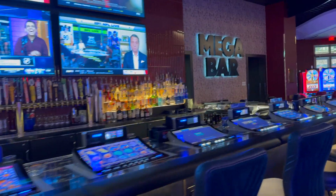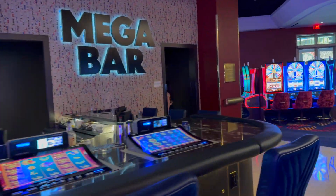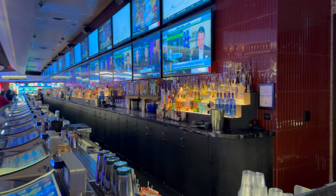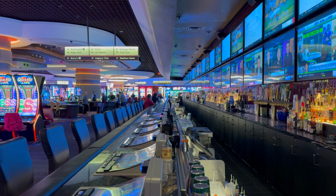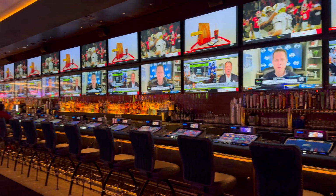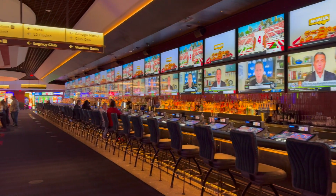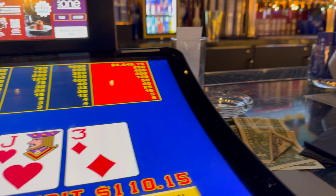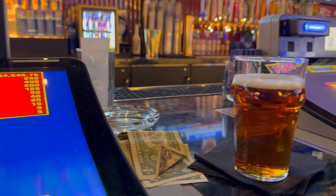One thing you'll notice throughout the Circa is the volume of the music. Even during the day when there aren't many people there, the volume of the music makes it hard to have a conversation. I think they're trying to create a vibe that doesn't always match the energy of the casino. While you do receive free drinks while gambling at the bar, we were disappointed at the size of the drink provided.